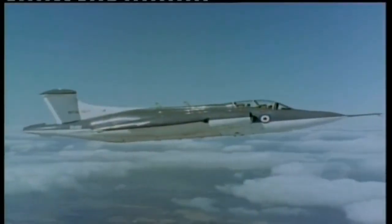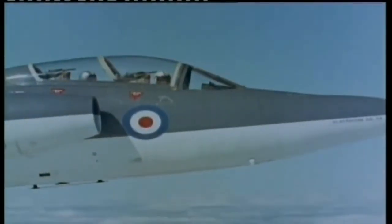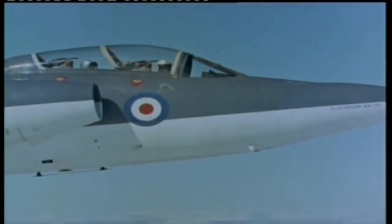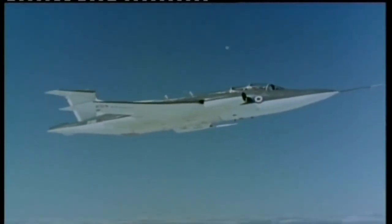Blackburn Aircraft's contribution in the transonic field is the NA-39. A 2-seater strike aircraft for the Navy, designed to give the high speed and accurate control needed for low-level attack. In its class, it's been described as ahead of any other aircraft in the world.